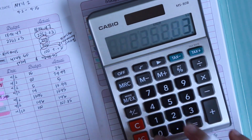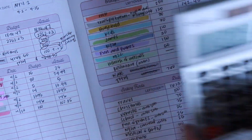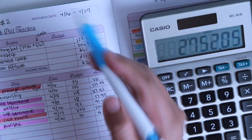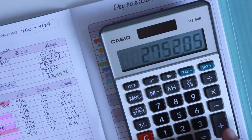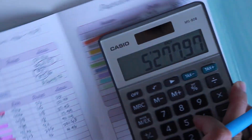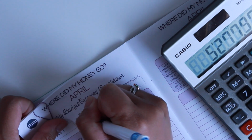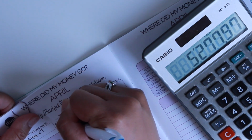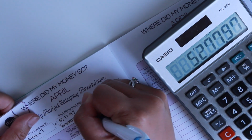It'll make more sense when we get to paycheck budget number 2, because you guys will see on here, I do not circle the starting balance there. Although that amount, the $123.86, that's a rolled over amount from the paycheck budget number 1 for April, and that doesn't count as incoming income. It's just what we already had.